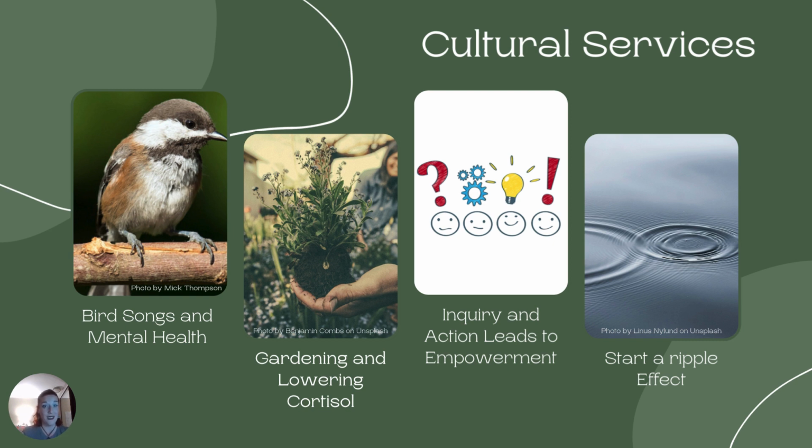So many people have seen my balcony and have asked, hey, how can I do that? Why is this? And have started creating their own balcony habitats. So by creating that ripple effect, you can have even a broader impact than just your little space. You can help it to grow.